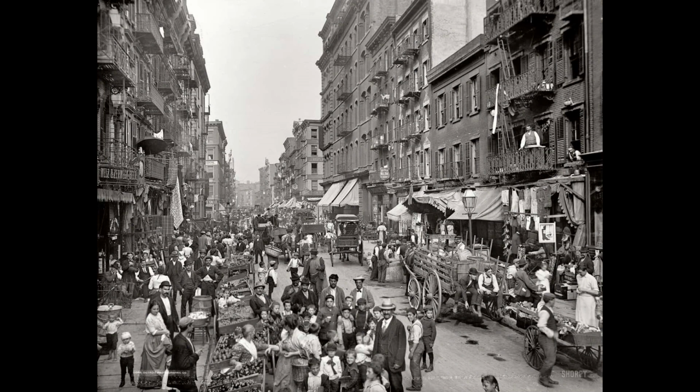This is Little Italy in New York, 1900. That's right, guys. You have here lots of fresh produce, people who would literally buy stuff from Italy, and of course, lots of families who emigrated in America who came from Italy, so it was quite a huge community.